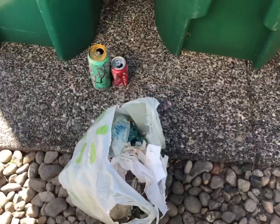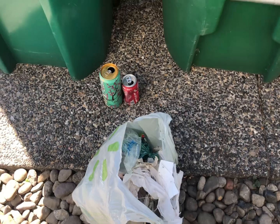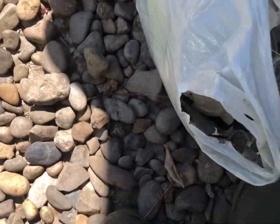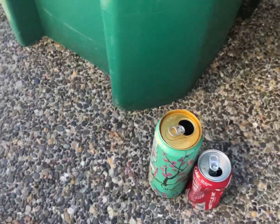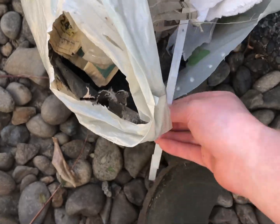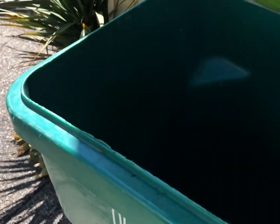Bye-bye. So here we are at the local trash can, aka the household trash can. And let's throw this away. So I sort of sorted out the good recycling right there, because all of this is just sort of shredded to pieces, contaminated, just trash. So this will go into the trash bin.